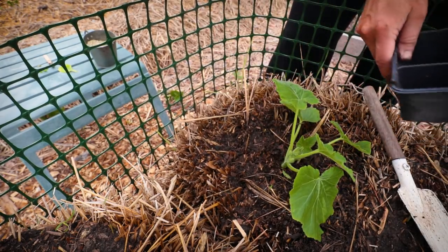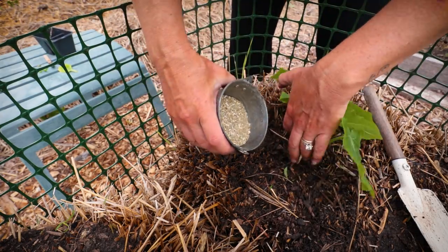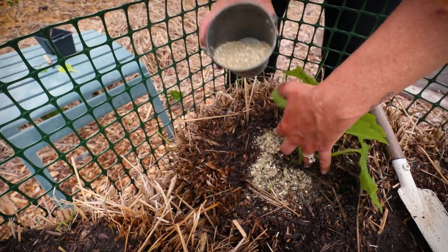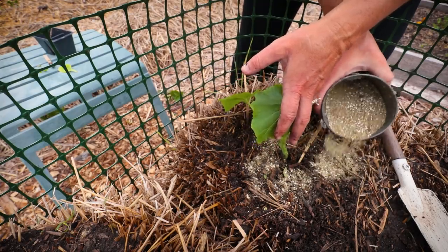All right, grow well, friend. Oh, I forgot your fertilizer. This is, again, just that BioLive from Down to Earth, just an all-purpose. Once I water that in, it'll go in well.